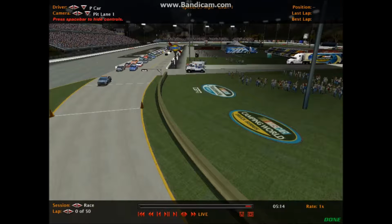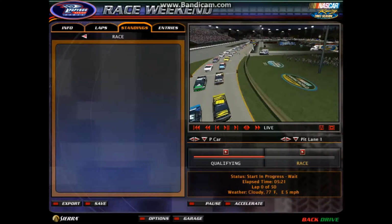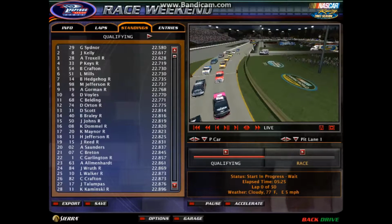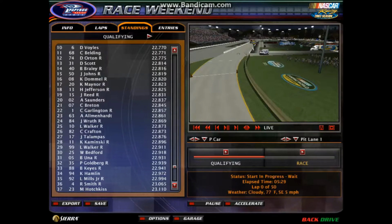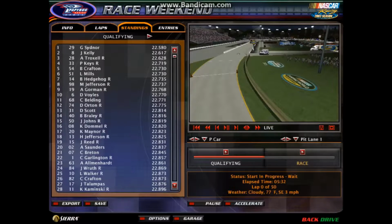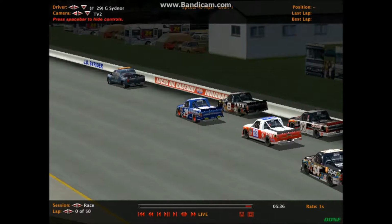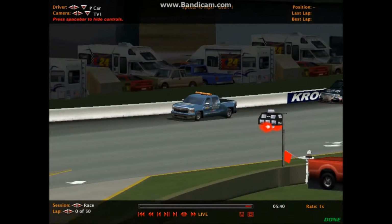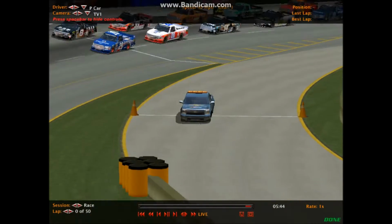A couple other things I would like to get out of the way before we take the green flag, which will be in just a minute. So, what are the trouble spots? Well, I think the trouble spots are going to be on the backstretch and entering turns 3 and 4. I think that's where most of our crashes happened a season ago. From what I can remember, all of our crashes were multi-car incidents as well.